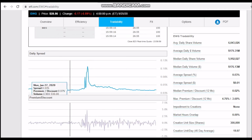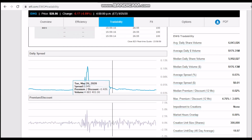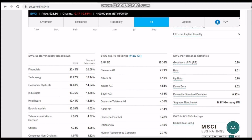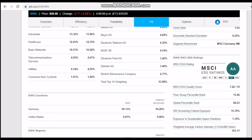It's quite unilateral and it's quite cool, and you can get to see that at this point people traded it a lot during the pandemic and so on, and afterwards now it's been normalized. So you can see the volume based on the months, and you can see the industry breakdown, like I said before. So it's actually a really, really good one.